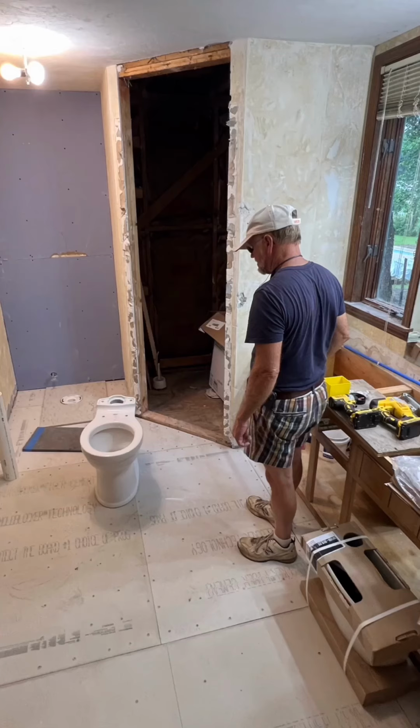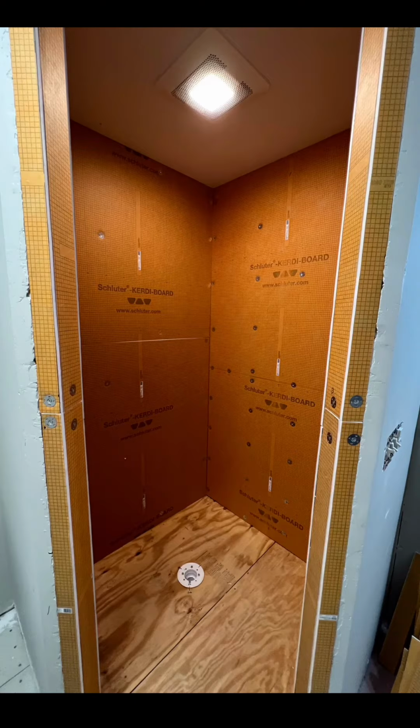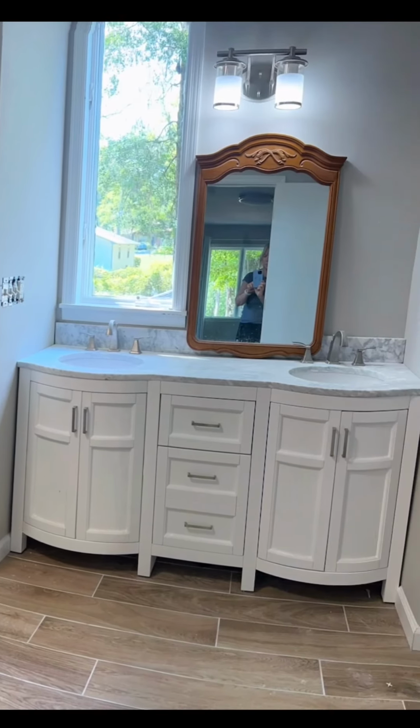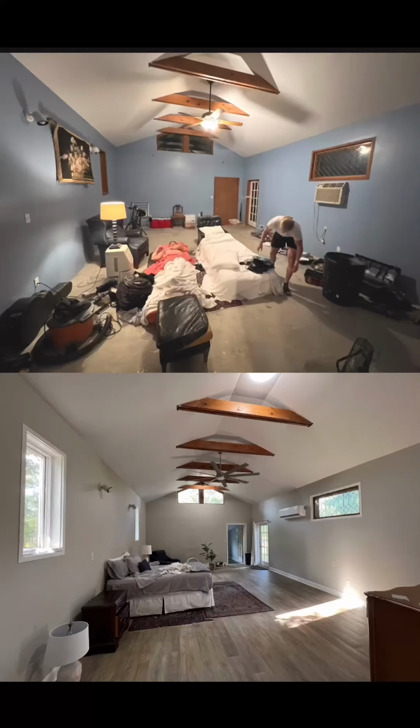New tile and everything, floor, shower around the bathtub, new vanity. Beautiful shower now, along with the bathtub. So overall, proud of that one. Looks great. A lot of work as well, always more than we expect to find.